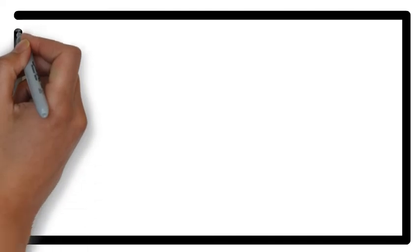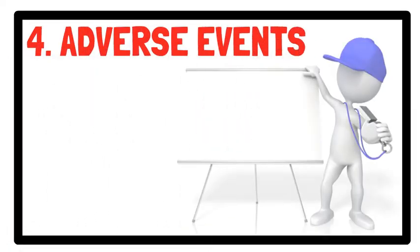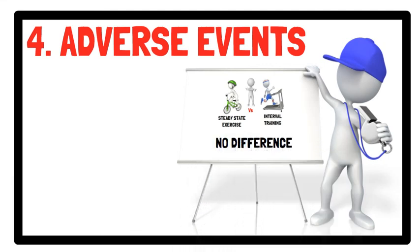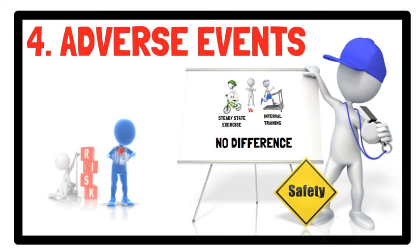The fourth and final measure, adverse events. Of the studies reporting adverse events, there were no differences between steady-state exercise and interval training, suggesting both are safe in the population studied. However, most studies failed to report instances of adverse events, and so future studies on interval training and steady-state exercise should track and disclose any that occur, so that we can better understand the risks associated with each exercising strategy.